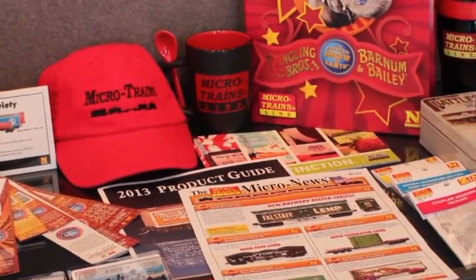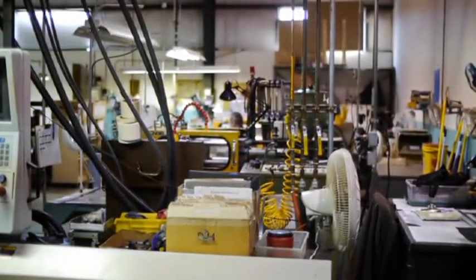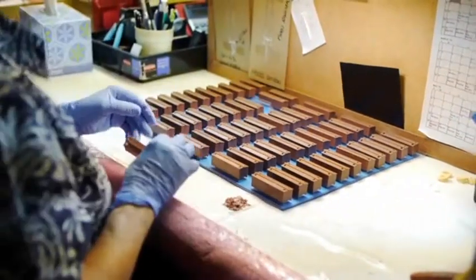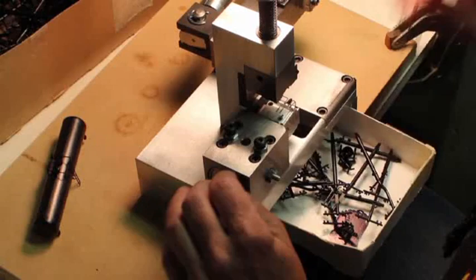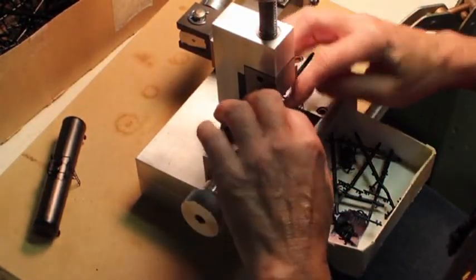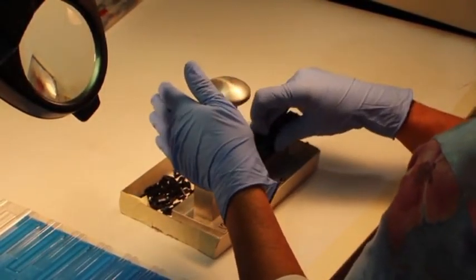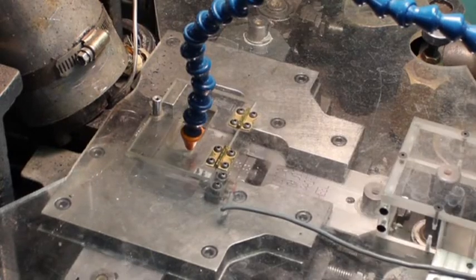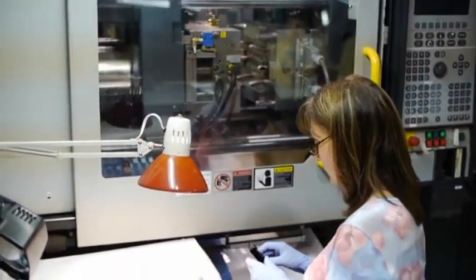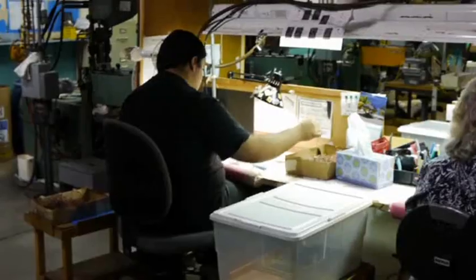The plastics department is the true beginning of the manufacturing process. All plastic injection molding is done here, including shells and their related parts, such as the doors, roof walks, trucks, wheels, and couplers. The plastics department is also where parts prep work is done. To ensure the quality that Microtrains is famous for is maintained, every shot coming off every machine is monitored for as many as a dozen variables before the parts are approved to be sent to the next area, the decorating department.